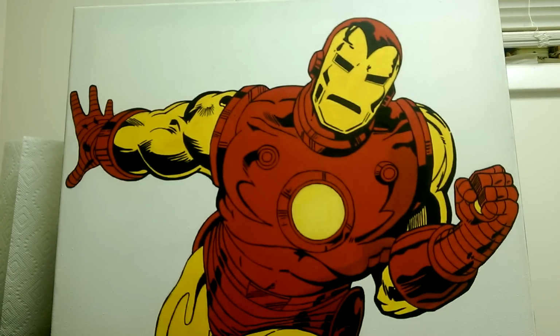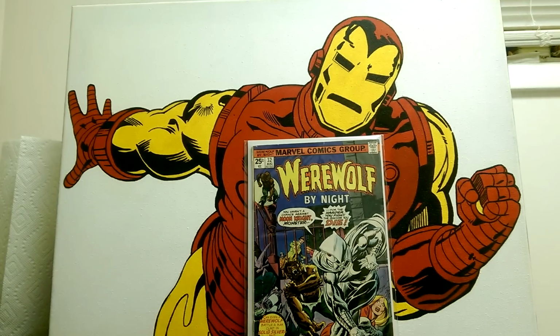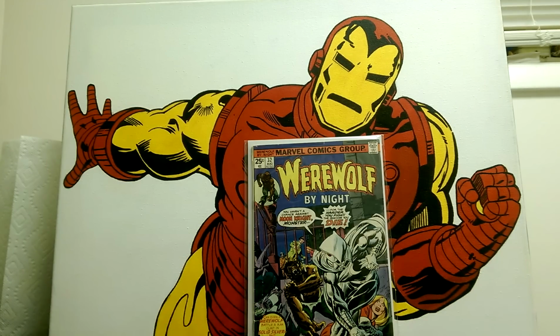See, going below my top 20 already. So, Werewolf by Night 32. First appearance of Moon Knight. I don't know, like, this book has always had a cult following. Mine is a fairly low grade, but I'm glad I have it at all. And I paid, I think, like $35 at the most for it, which at the time I thought was really expensive for a low grade, but this book is all over the place. People love this one. And Moon Knight's just a cool character.